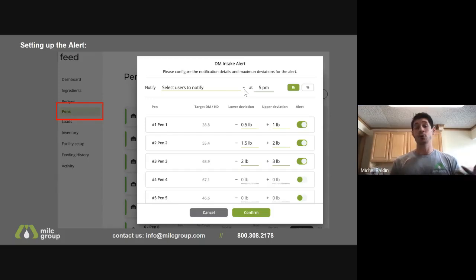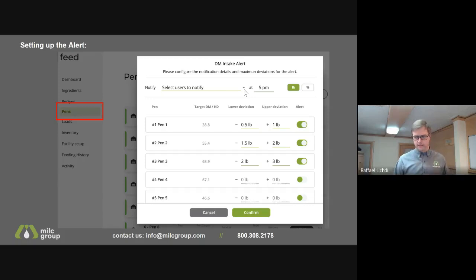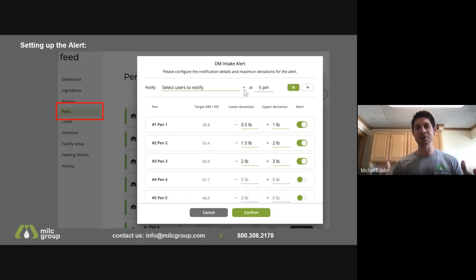Correct. I ignore a lot of notifications on my phone all day long. So also, don't send them to me. Every install comes with a milc group support account by default. So it's been really rewarding to see people starting to use it. But I am like, okay, I'm getting alerted now. So it's not that I don't care about your operation. I'm more than happy to help troubleshoot.